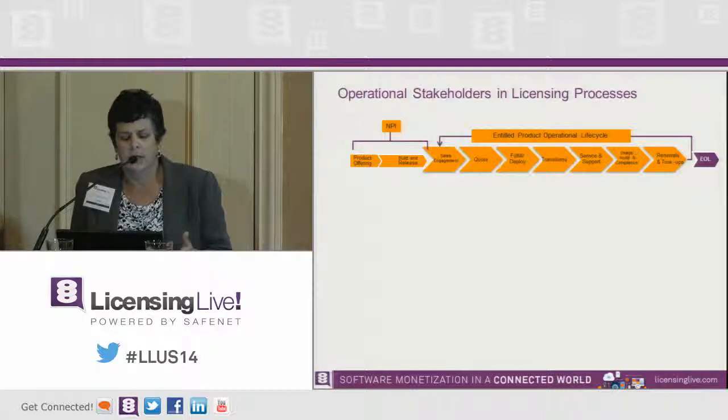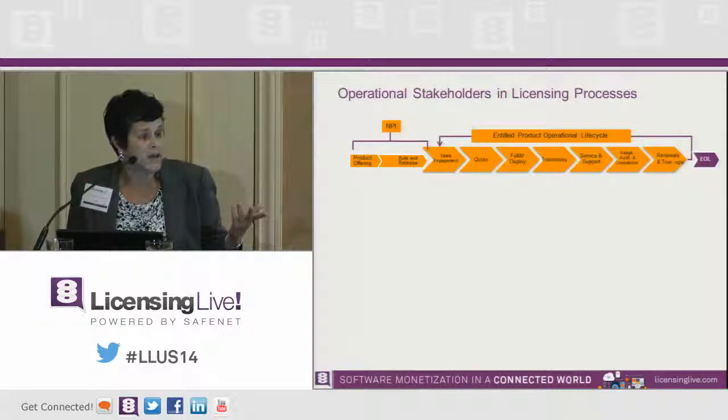So you think about how you're going to sell it, like I mentioned before, the quoting process, how you're going to fulfill it, how you're going to support it, and even things like maintenance renewals, as I mentioned before, and then end of life eventually.